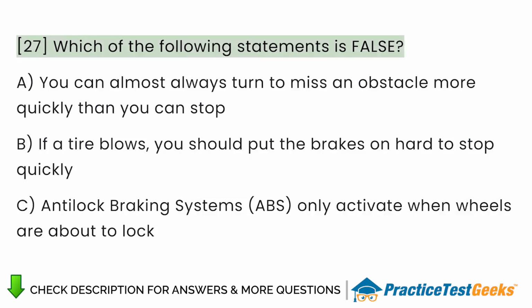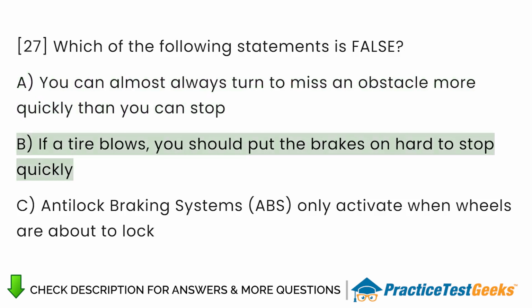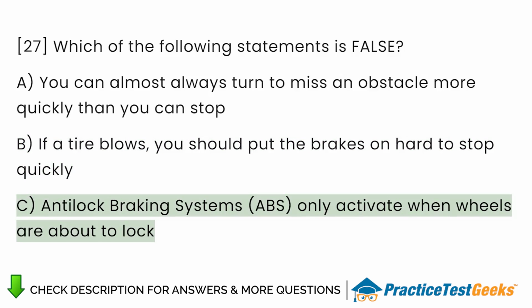Which of the following statements is false? A. You can almost always turn to miss an obstacle more quickly than you can stop. B. If a tire blows, you should put the brakes on hard to stop quickly. C. Anti-lock braking systems only activate when wheels are about to lock.